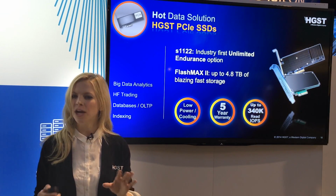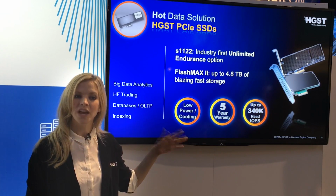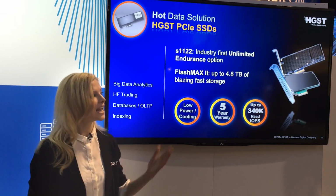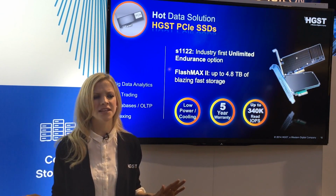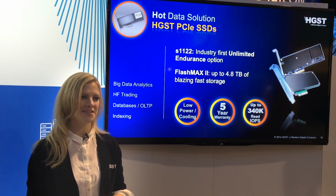And if you gotta have an even hotter hot, check out our live demo of the Flash Max 2, a PCIe-based storage class memory solution. It provides as much as 4.8 terabytes in a half-length, half-height form factor. The Flash Max 2 PCIe card can fit easily into any server, helping you maximize space and reduce data center sprawl.